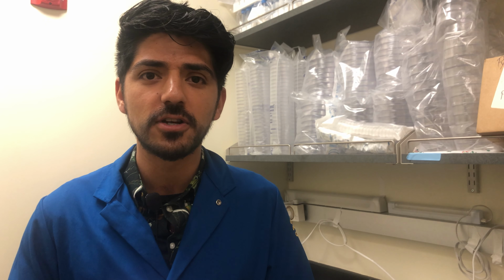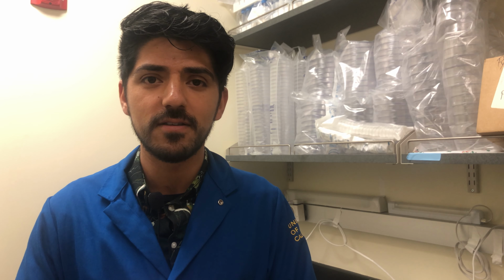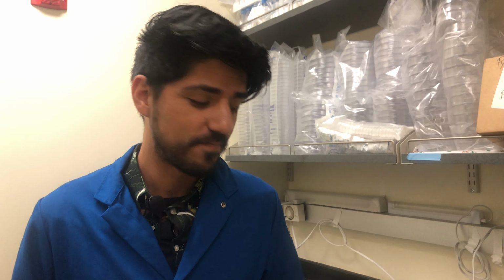This is our culture room. This is where we keep all of our living organisms. The majority of our collection comes from the US Department of Agriculture, as well as samples we've collected in the field, and even UCR's herbarium.